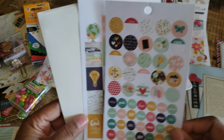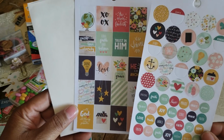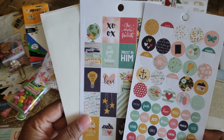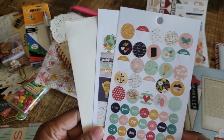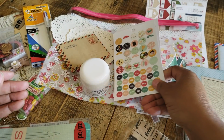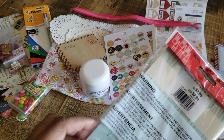It's really nice to have little small stickers like this because when you're working on a journal page and you need just a little something to fill in a little space or just to add a tiny spot of color, you can use things like this. So those are going to be great. And then she sent me this. Oh, this is cute. It's a little notebook.